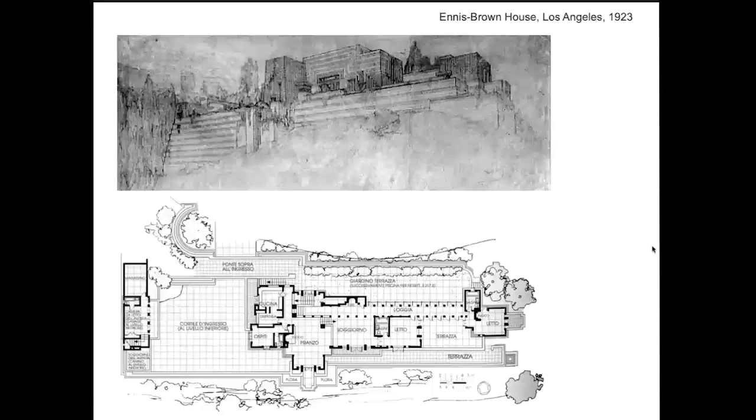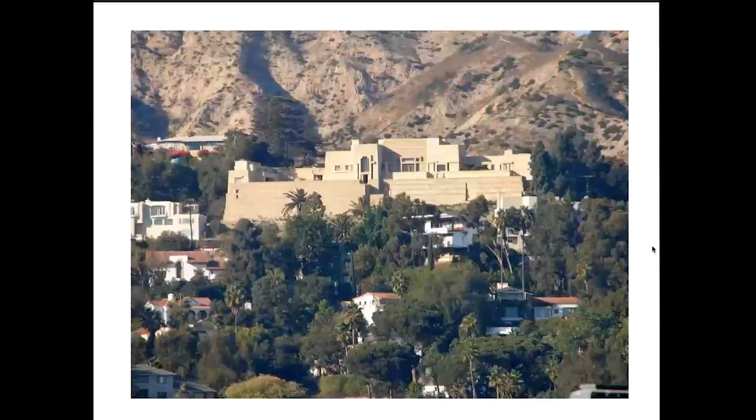These same blocks were employed in the Ennis Brown House in Los Angeles, 1923, that combined a main house and a small detached apartment. The house sits on a hilltop looking over the Los Angeles plain and is formed by different rising stages, as a composition of blocks disposed on a concrete platform.